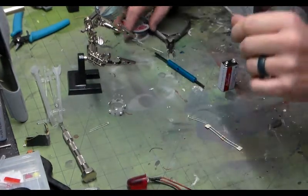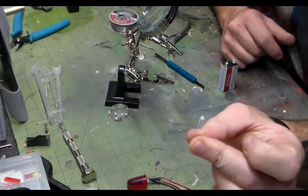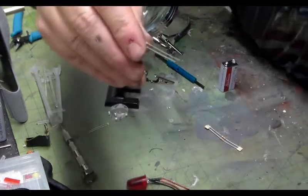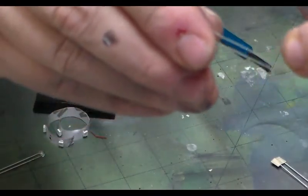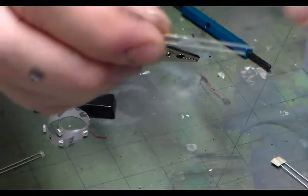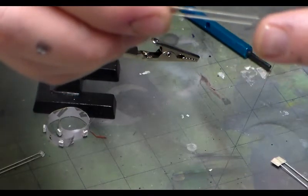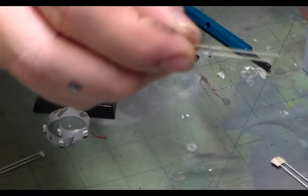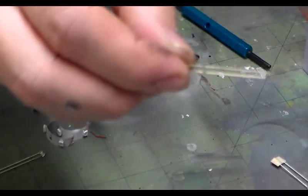So now I'm going to show you how to wire up an LED bulb without a resistor. I'm going to zoom in for you guys real quick and see if I can get focused. Okay. If you ever notice when you buy these, the ends, one will be longer, one will be shorter. The easiest way to remember which is which: long's positive, short's negative.